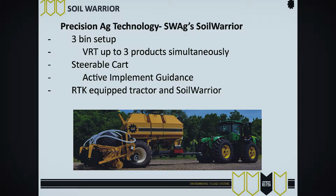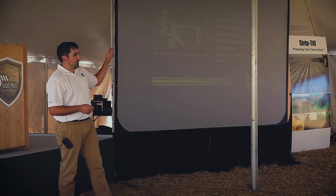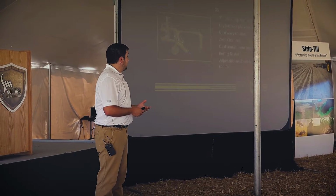It's a little bit about the row unit. You'll see it out there. We'll do a walk around. You'll see the field demo of it. We're going about that 3 to 6 inch deep seedbed prep. Dry fertilizer placement is right in between those coulters. That's how we're going to get that blending action throughout that entire zone.